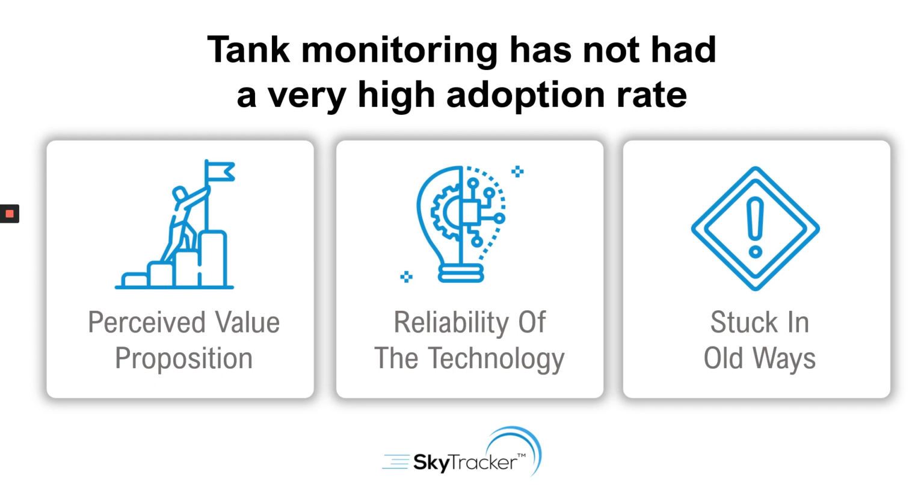One is the perceived value proposition. For a lot of propane marketers, they just don't see the value in adding tank monitoring or adding a lot of tank monitoring. They might see the value in having it on a few remote tanks or erratic usage tanks. But instead of putting tank monitors on 80% of the tanks, they may only do it on 10% of their tanks. We see that quite a bit. So they're only perceiving part of the value, in our opinion.